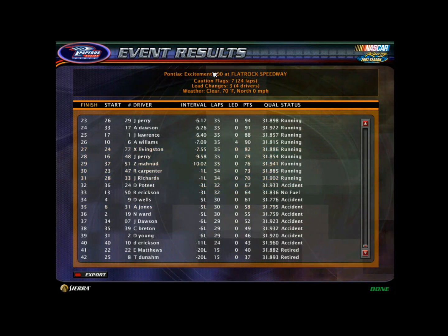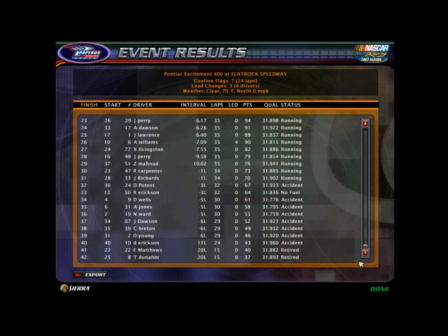This is the most cautions I had. 7 cautions. That's the most I ever had in a race. And this is the least amount of lead changes. 3. That's how much you could say the best drivers from the bad drivers were.